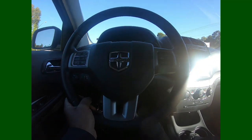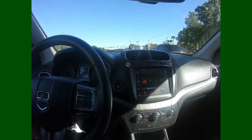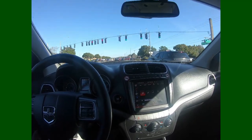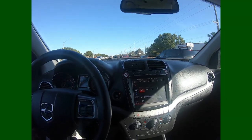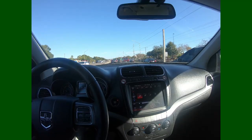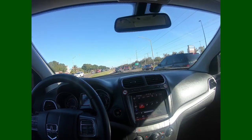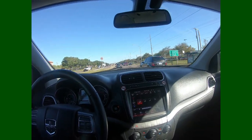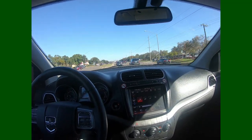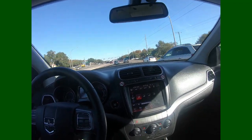Got a nice feel to the brakes. It's pretty responsive with the gas. One thing I gotta recommend, never buy a rental car for your own car, because people beat the hell out of these cars. And the rental car company does the cheapest kind of maintenance. They don't do the maintenance at Dodge. They usually have some mechanic they know that takes care of all their cars. So if you ever do buy a car, make sure you don't buy it from a rental company. Buy it from a reputable place if you don't buy it private.